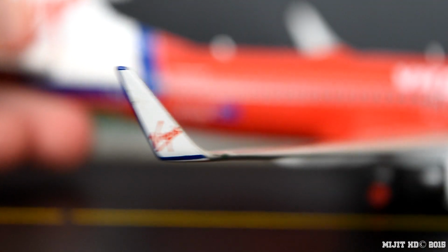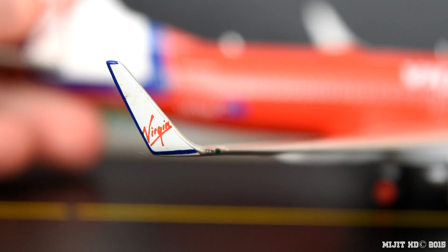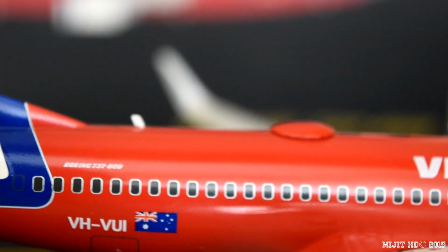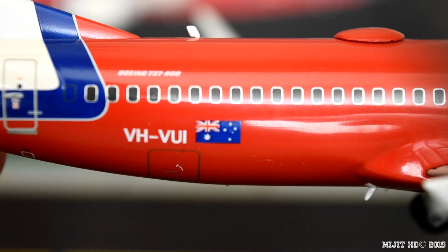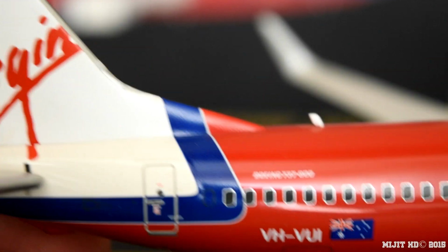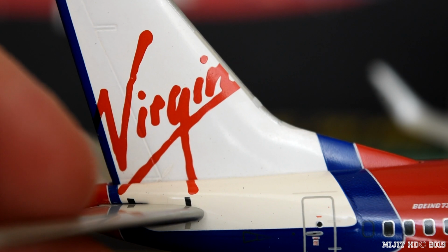Back along the wing we have the Virgin logo on the winglet and the green navigation light and the strobe light. Back onto the fuselage we have the Australian flag, registration number, rear bulk bin door, Boeing 737-800, and the Virgin logo on the tail. Oops. There we go. Alright, so let's take a look underneath the aircraft now.